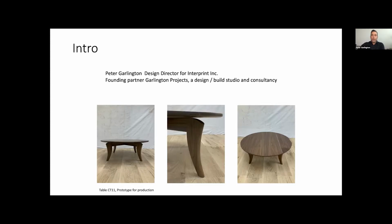Thanks, Rob, and thanks for everybody who's joining today. As Rob mentioned, my background is as a fine arts and design trained studio furniture artist. I'm fairly deeply rooted in materials and process, and I've been using that toolbox I've built up over many years to create original manuscripts for the decor industry.